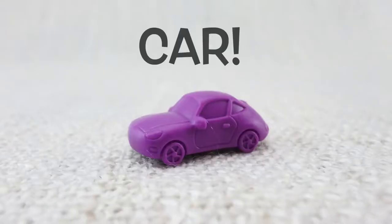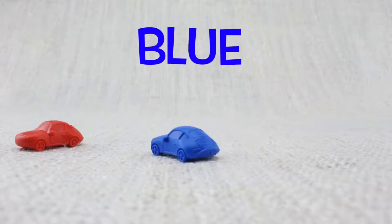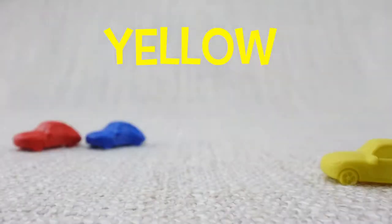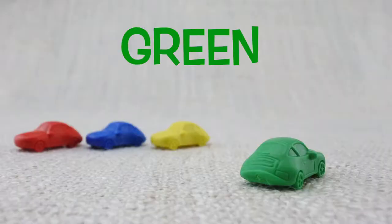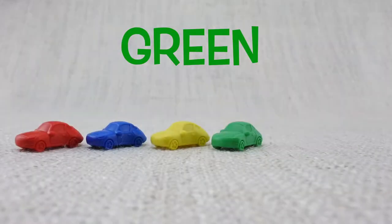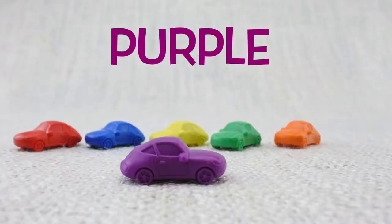This is a car. What sound does a car make? Here is a red car. Here is a blue car. Here is a yellow car. Here is a green car. Here is an orange car. Here is a purple car.